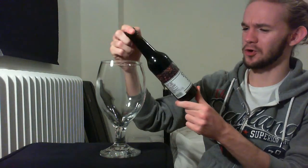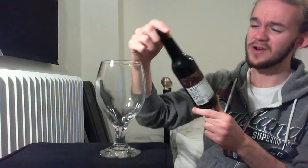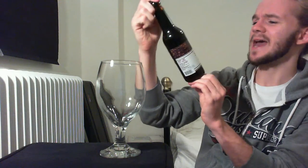For this one we are going to do another Swedish beer, and this is a brewery whom I've never tried anything from. So for this one we're going up to Gothenburg, or Göteborg as you would say in Swedish. Very good beer city these days actually, and we're going to try my first beer from Bearded Rabbit Brewery. So this one is the Stubble Stout.